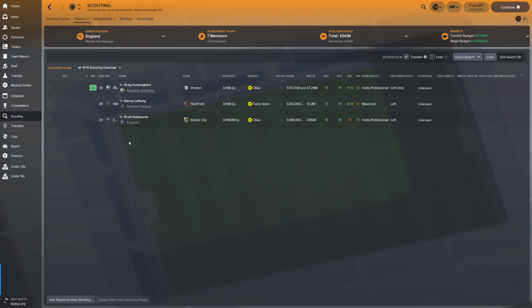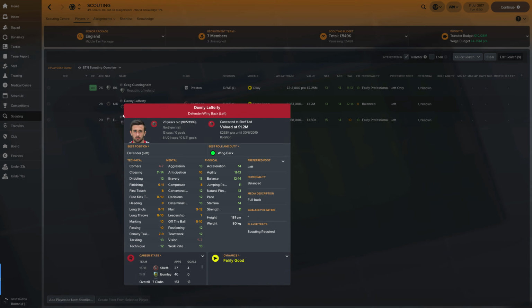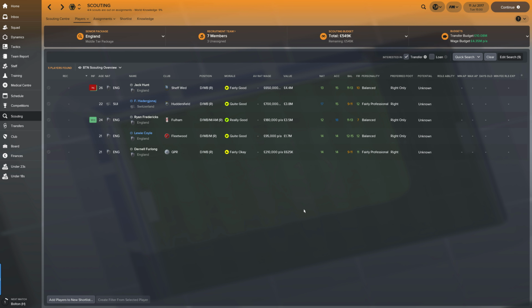With the right filters, you'll probably be able to find some decent players out there who are willing to join Wolverhampton Wanderers, including Greg Cunningham, Danny Lafferty, and Scott Golbourne. You'll also be able to find other fullbacks that can be playing on the right flank too.